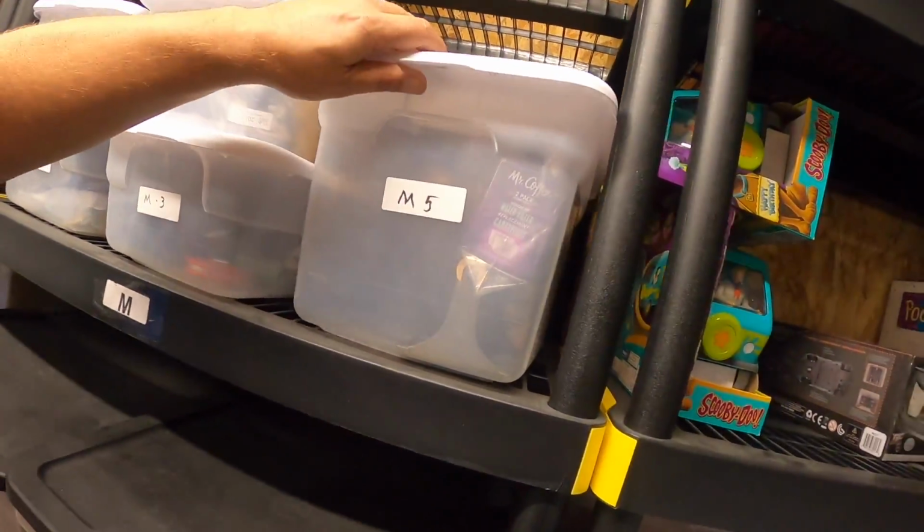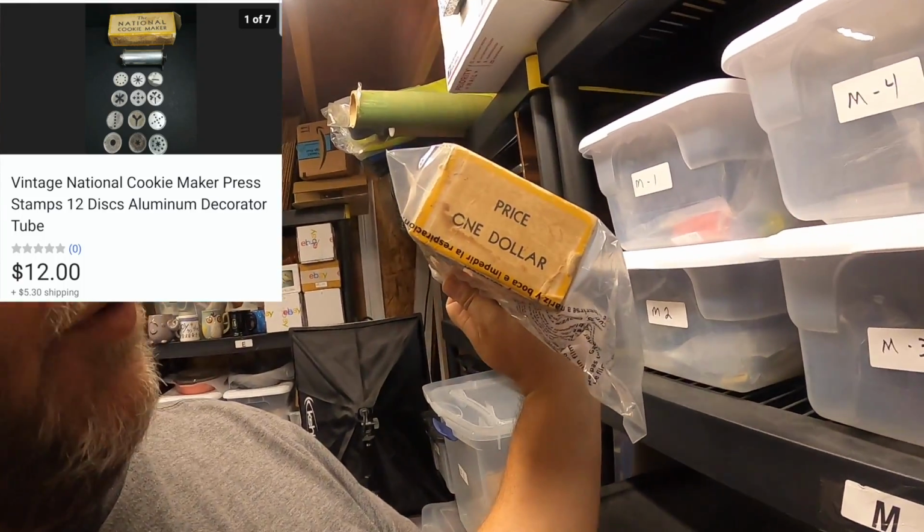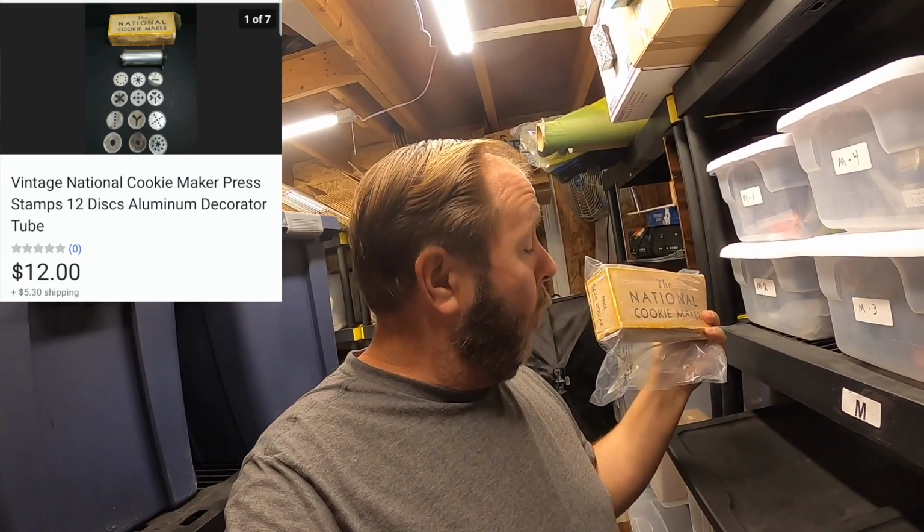Yes, M5 bin. And I kind of forget, when I leave that paper and come over here, I lose track that fast. But this is what's sold. This is a National Cookie Maker, and as you can see, it's an old box. Look at that, price $1. Now I sell cookie presses all the time, mostly newer ones or more modern ones. This is an old one. Original price was $1, but the cookie press was in awesome condition. This sold for $12.99, and the buyer paid the shipping.